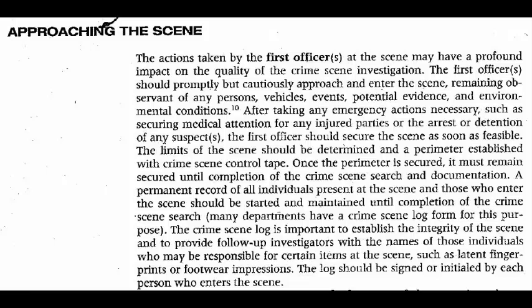The limits of the scene should be determined and a perimeter established with crime scene control tape. Once the perimeter is secured, it must remain secure until completion of the crime scene search and documentation. A permanent record of all individuals present at the scene and those who enter the scene should be started and maintained until completion of the crime scene search. Many departments have a crime scene log form for this purpose.